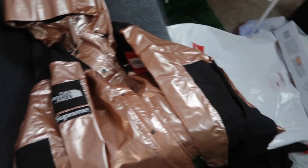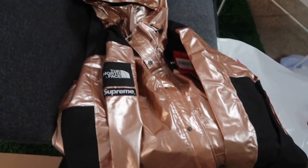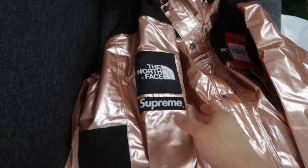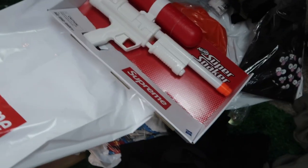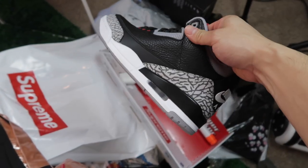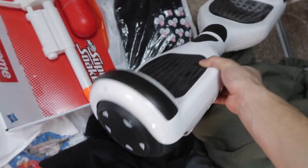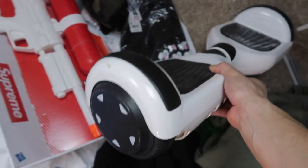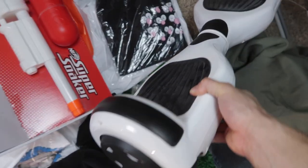All right, guys. So right now we're taking a look at the items we got from the box, man. This experience was 1,000 times better than the past one we did. This jacket right here is crazy. The copper Supreme North Face. What else we got? We got a bunch of Cause stuff. We got the Supreme Super Soaker. We even got the Black Cement 3s dead stock right here. And this thing right here was from the past video. I mean, I can't even believe I got excited over this thing right here. We gotta sell this thing for sure for like what? If you guys want it, you could just pay for shipping for the hoverboard.